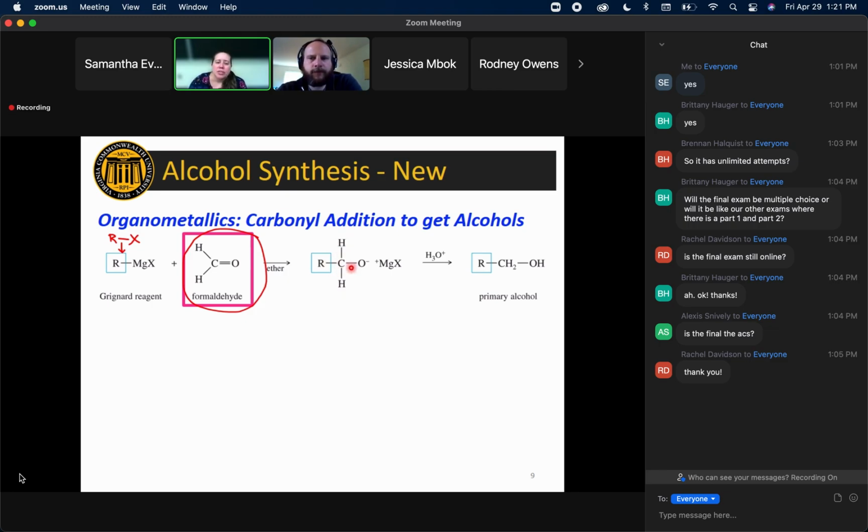And so those two CH bonds, which are just spectating and going with the flow, then become the substituents on the carbon holding the oxygen, right? And so we've generated a primary alcohol. And I asked you guys at the end of class to think about how you might use the same kind of strategy. What would you do if you wanted to make a secondary alcohol?